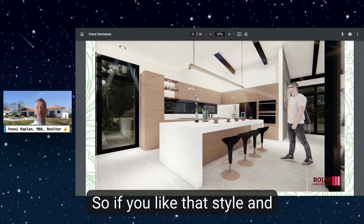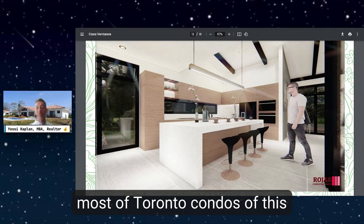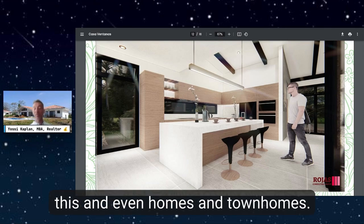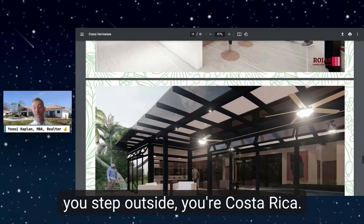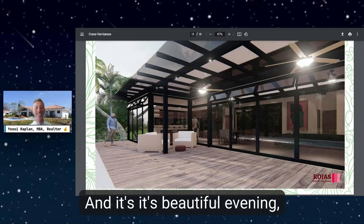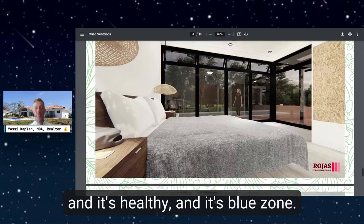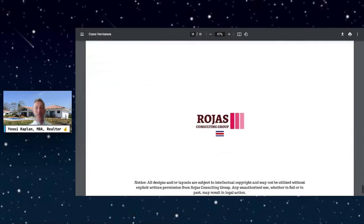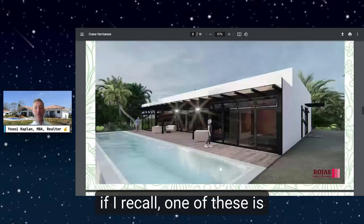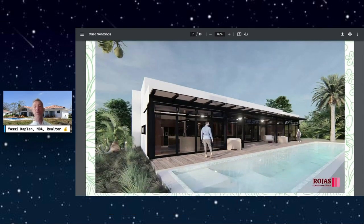So if you like that style, and most Toronto condos of this size will look something like this, and even homes and townhomes. But when you step outside, you're in Costa Rica, and it's a beautiful evening, and it's warm, and it's plentiful, and it's healthy, and it's blue zone. So very, very nice. I believe that one of these, if I recall, is being built on one of the sea lots at the moment.